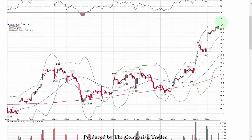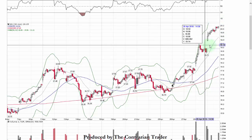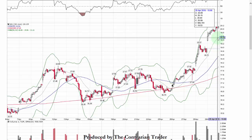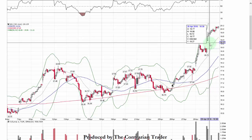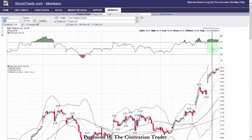But ideally, here's what you want to happen. A quick pullback, a filling of this gap, either at $19.17 or at $19 per share. And then you could begin to accumulate a position. Never jump in all at once. So the chart of GG is looking good.